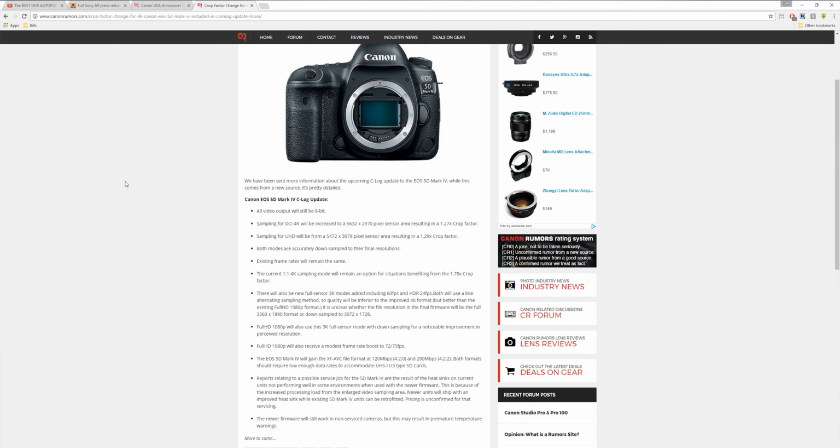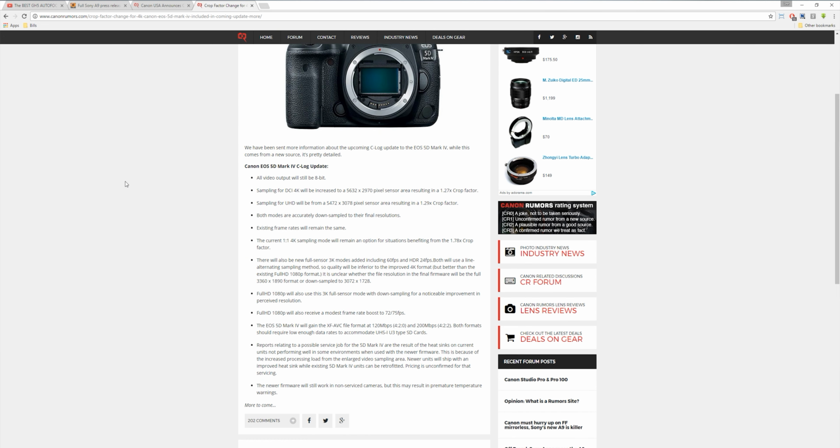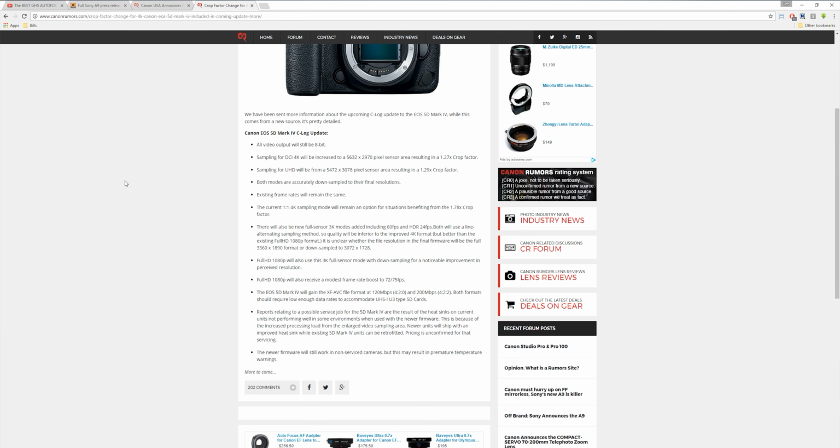So Canon Rumors was kind of teasing everyone with this new firmware update that was going to lower the crop factor in 4K video, add a bunch of other features to the camera, C-Log and stuff like that. Well, the new firmware kind of doesn't work the way that we thought it was going to. Basically, to me, this is kind of crazy.